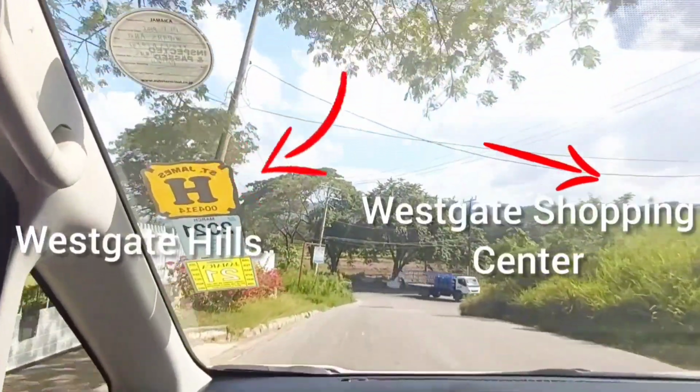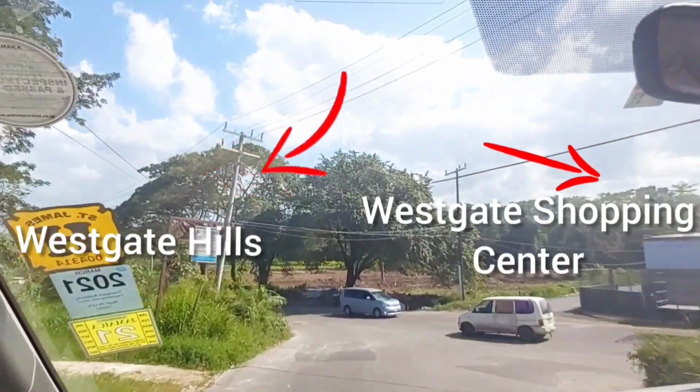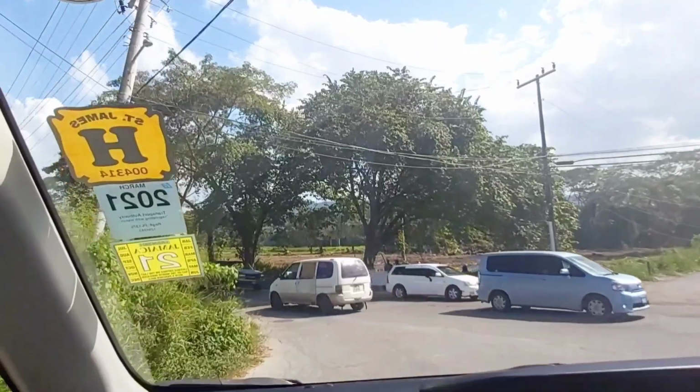So to the left will take you to Westgate Hills, and if you turn to the right, it will take you to the Westgate Shopping Center. And if you're interested in seeing a tour of the Westgate Shopping Center, here's a video.